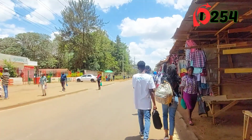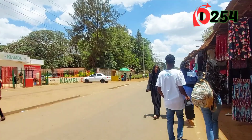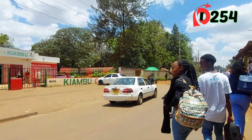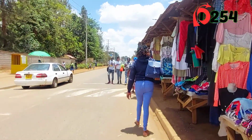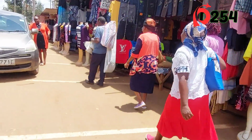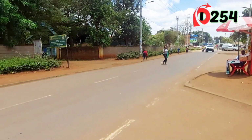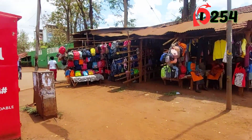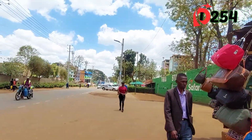Huduma Center. Kiambu County. This is the Huduma Center. Oh, so there are two judiciaries. The other one is for? The other one is crime. Oh. Okay, so they had to separate them.